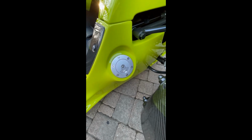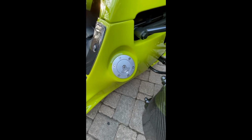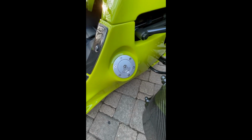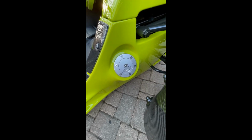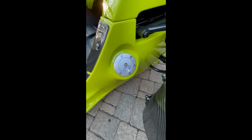Again, something you would never expect on something of this price point. You know, they don't make many of these things, so it's excusable in some ways, but it's just one of those little things. I mean, what is this thing, a $10 gas cap? You know, send it out right, in my opinion.